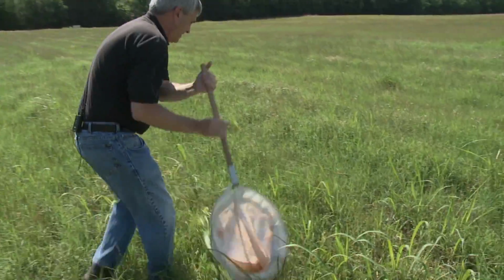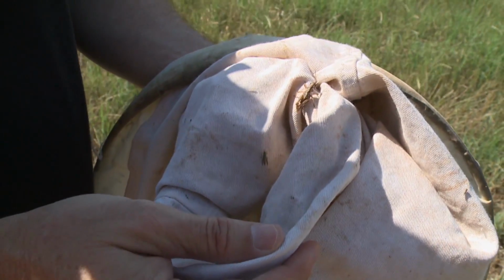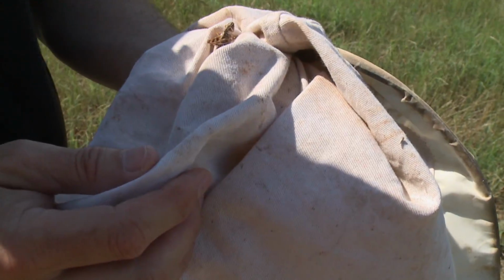But again, the best time to catch them is when they're small and coming out of their hatching areas, before they spread out all the way through your field and you have to spray the whole field.